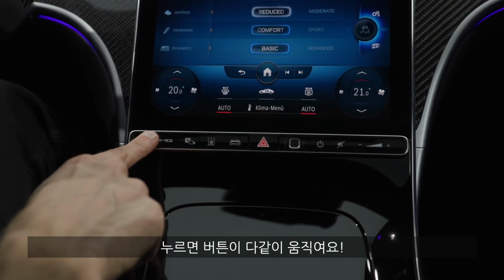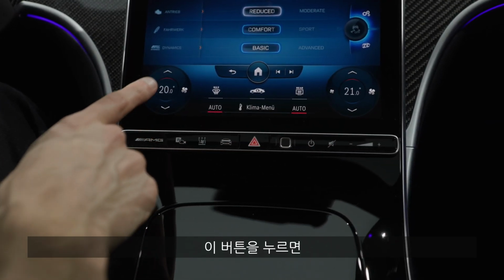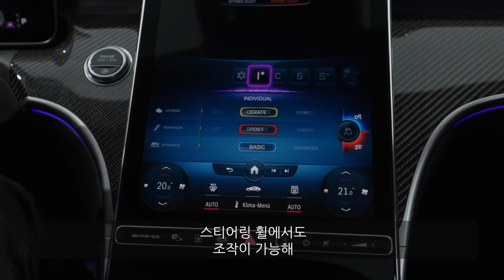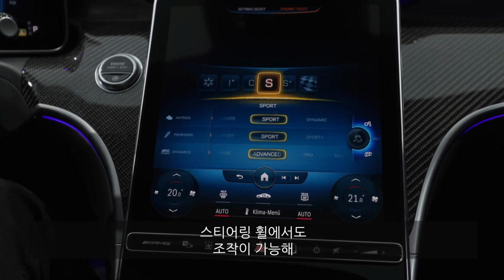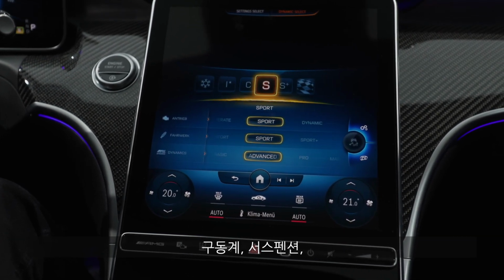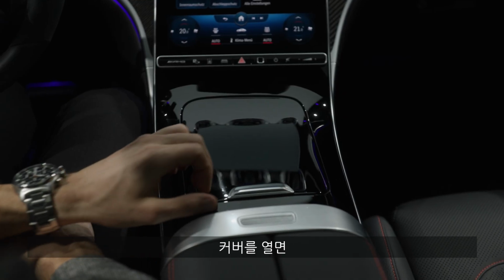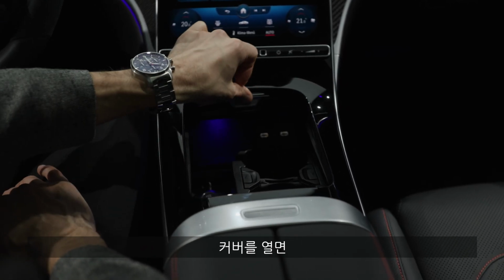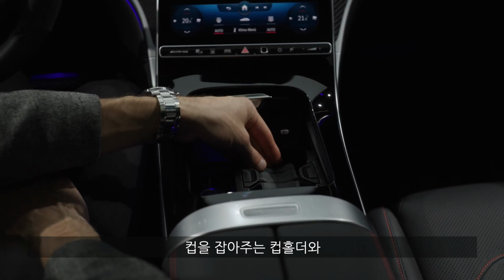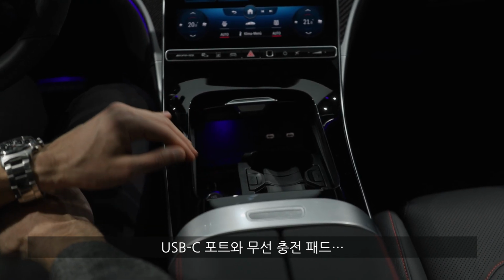Look at that, when I press this, everything shakes, from left to right, the whole thing. So when you press this one, then you can go to these mode settings, but you can see I can also change that here in the driving mode selector at the steering wheel, and you can see how the different parameters of drivetrain, suspension, and AMG driving dynamics change. Underneath the fingerprint magnet, you have this opening, cup holders. They can also be adaptive. And then you have USB-C chargers, inductive charging pad.